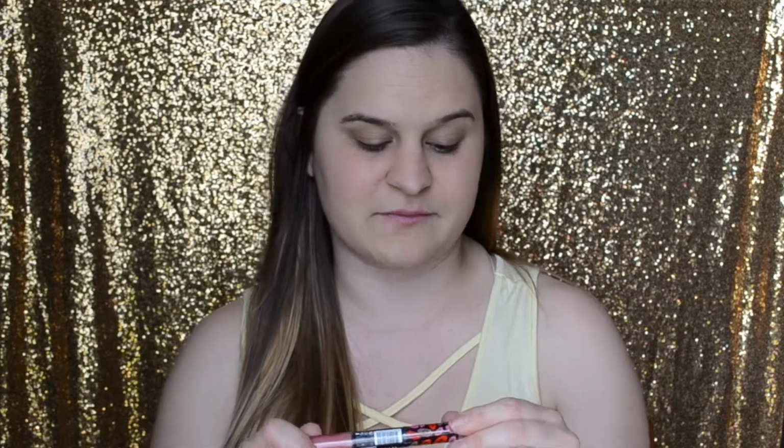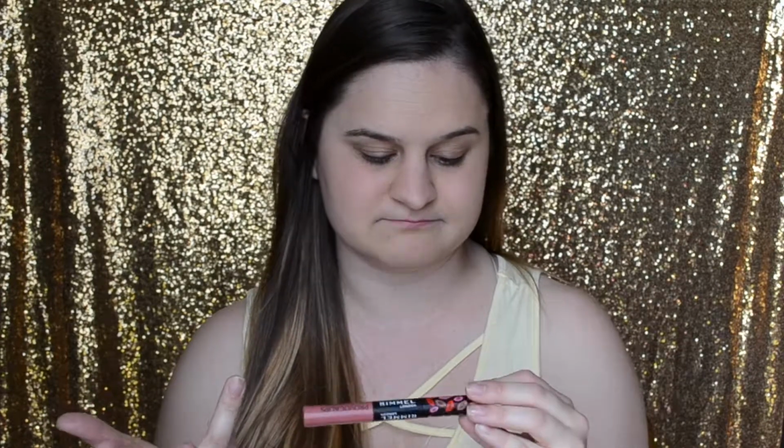So I applied the step 1, which just says intense color, doesn't say what it is. And last time I didn't really let it dry. I just went straight to the next step, and there are no instructions on this. It doesn't say to let it sit for 2 minutes and dry, then apply. It just says step 1, step 2, pretty easy, but I know the other ones definitely say what to do. So I'm going to let this dry just for a tiny bit. And ready for step 2.